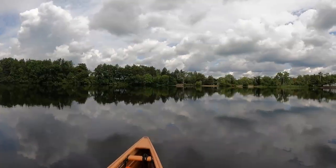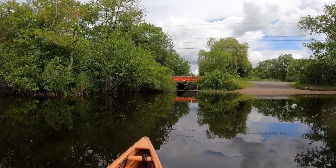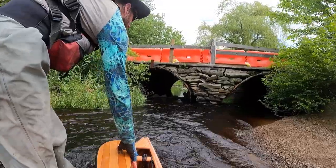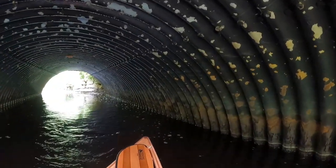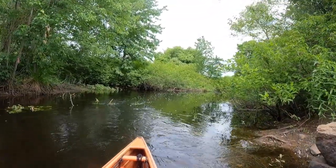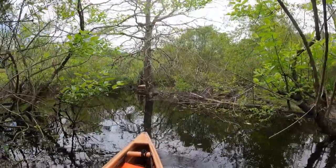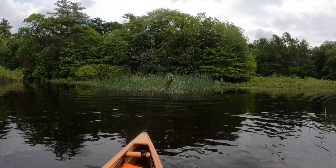Setucket River, here we come. Oh, there are two pipes. I think the water level is lower than when we scouted it. So I think somewhere around where you see these telephone poles is the beginning of Poor Meadow Brook Wildlife Management Area.